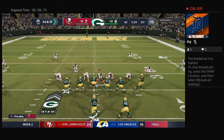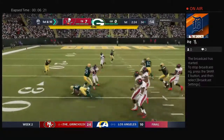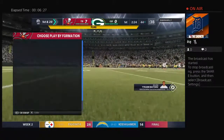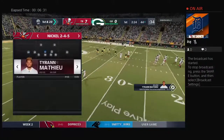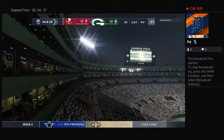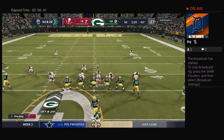They want to be that team that runs the ball really well each and every week, and right now we're seeing a pretty good pattern of that happening. He gets it forward for 4, maybe 5, but the flags fly, and this one could be coming back. So following the hold, they're in a bit of a hole here with a 1st and 20.